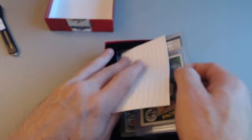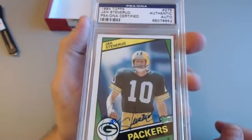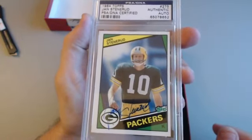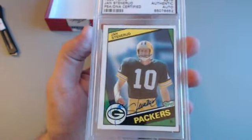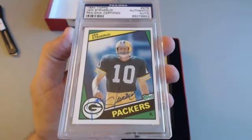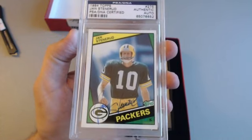Behind that, we are going to have a Jan Stenerud. Oh, but goes to the Packers, oddly enough. 84 Topps. 61 card collector, you would assume him going to the Chiefs, but he ended his career with the Packers, and it is an 84 Topps in a Packers uniform. So you're paying 10. Fran Tarkenton's in there as a Giant. That's terrible. Twice. All right, guys.